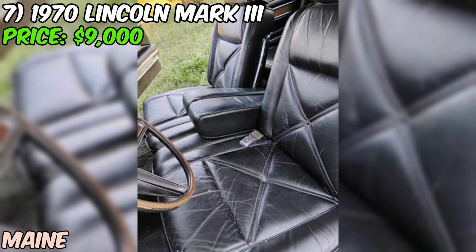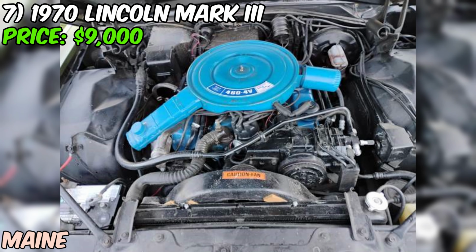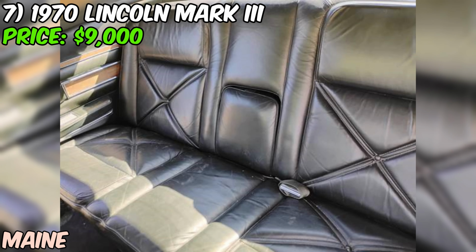The paint is a stunning factory green color that's been professionally redone, so it looks just as good as the day it rolled off the assembly line. And with just 76,191 miles on the odometer, this car is practically a time capsule.